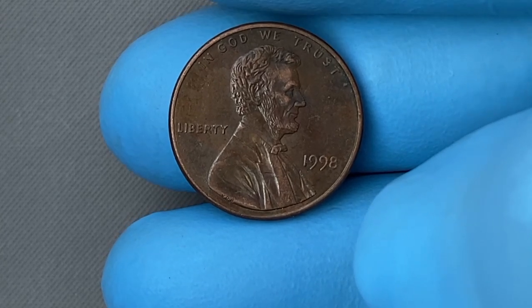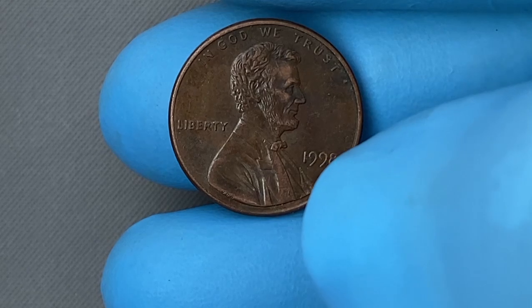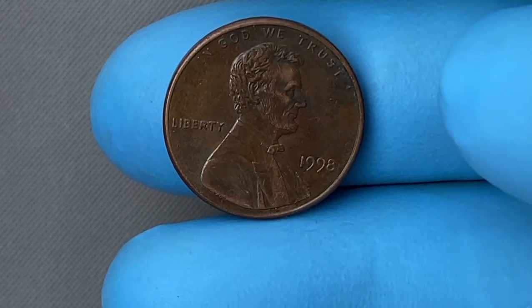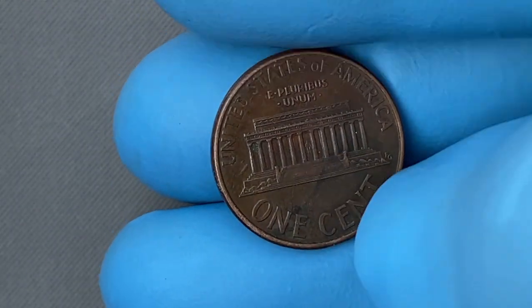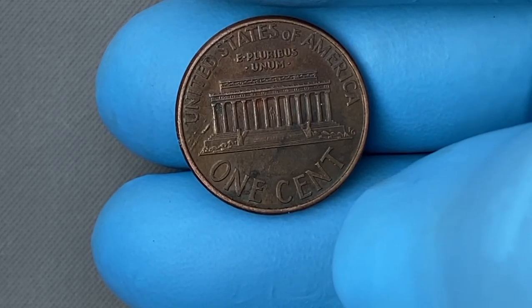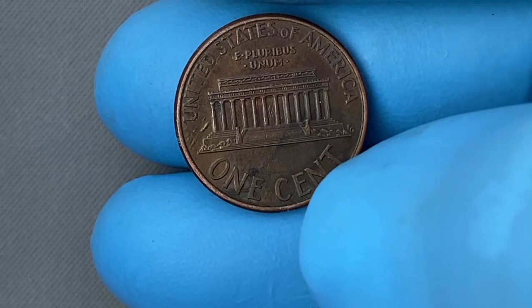Now, if you've ever wondered if a penny could be worth more than just a few cents, then today's video is just for you. We're talking about the 1998 United States 1 cent coin, and let me tell you, this isn't just your typical penny you'd find in your pocket or change jar. Some rare versions of this penny could be worth way more than you'd ever expect. We're not talking about a few $100s, oh no, we're talking tens of thousands, even more.